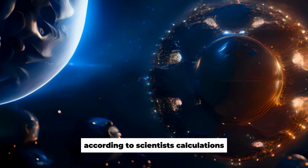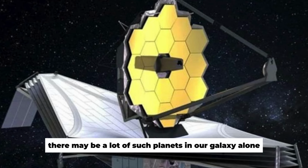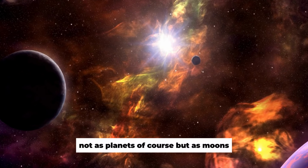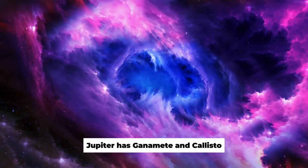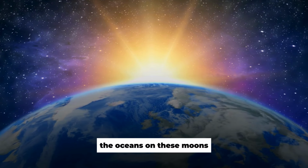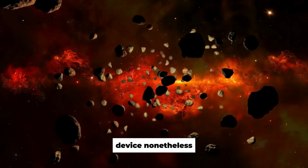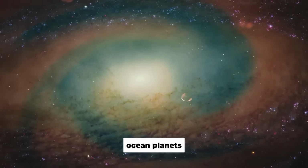Fortunately, according to scientists' calculations, there may be a lot of such planets in our galaxy alone. You don't have to go far to find these water worlds. You can find them even in our solar system, not as planets, of course, but as moons. Jupiter has Ganymede and Callisto, and Saturn has Titan and Enceladus. The oceans on these moons can reach up to 30% of their mass, although it's unclear whether these oceans are covered with a thick crust of ice. Nonetheless, we've discovered quite a few fully fledged ocean planets.